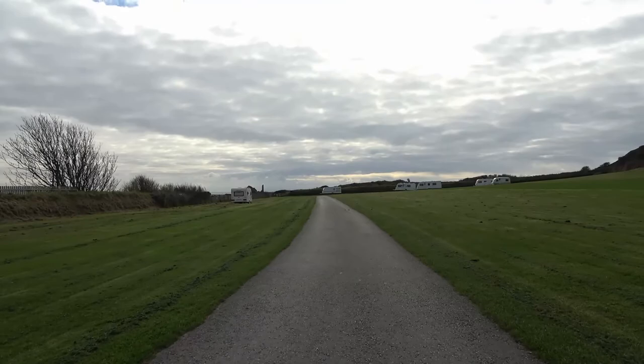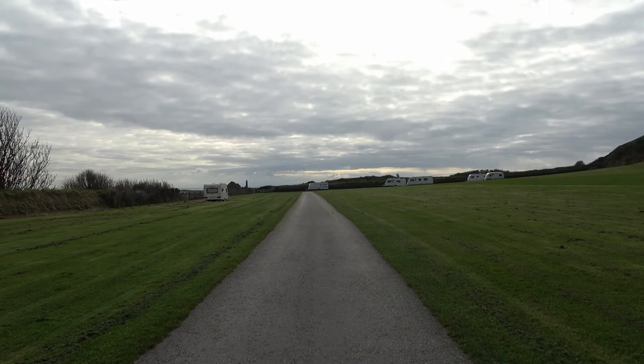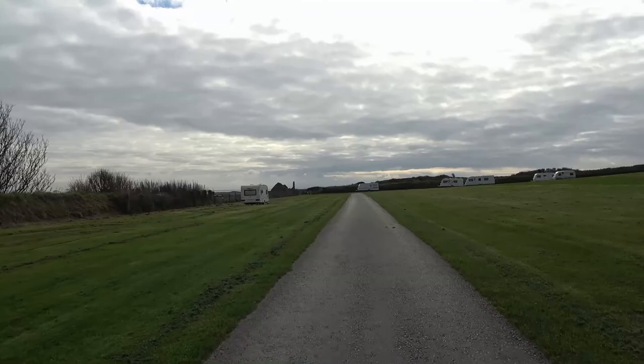Folks, the Salt House is just ahead of us there. I'll get over there now to have a look around and enjoy the views of Port Eynon Bay. I'll get back to you in a minute. Keep on going.